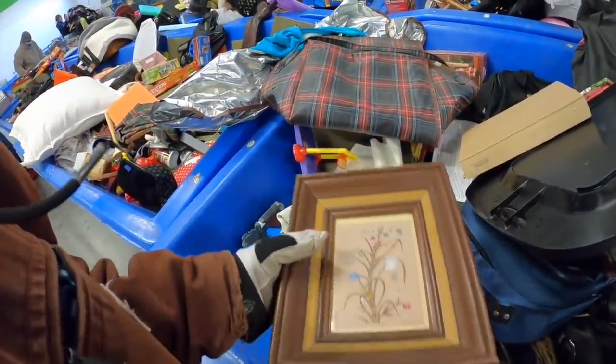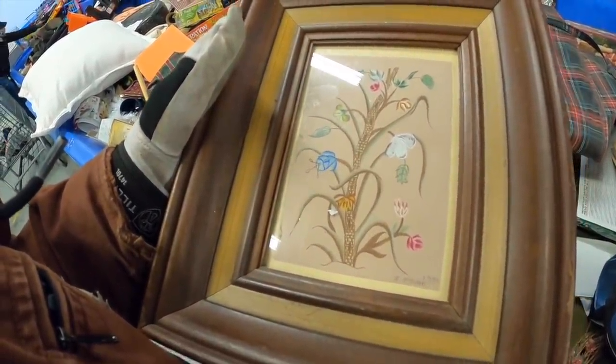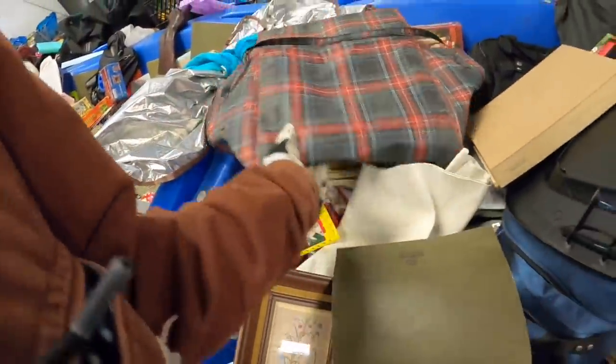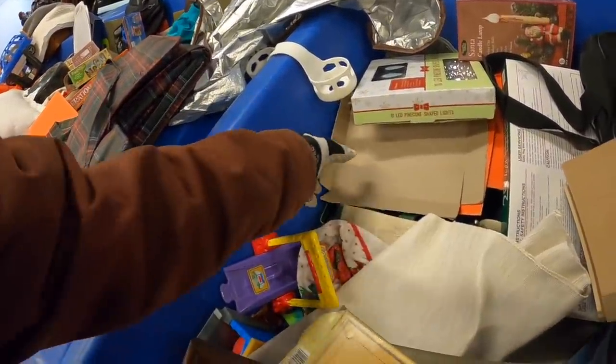Actually a really nice frame. There's a lot of good stuff in this one bin. I'm not going to get this though, but 1951. It's a nice frame. More air filters.